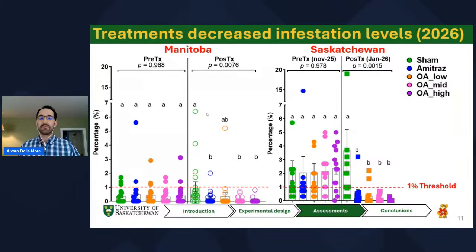we can see that in Manitoba, on the left, amitraz and the medium dose and high dose of oxalic acid decreased the percentage of infestation. These results were similar to the results that we observed in the first year. And in Saskatchewan, all the treatments, including the low dose of oxalic acid glycerin strips, decreased the mite infestation levels compared to sham. So these results indicate that this product is effective against the mite. And as Nuria mentioned in her presentation, all the treatments after 8 weeks of application had mite infestation levels below the threshold, which is 1% in spring.